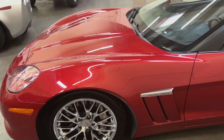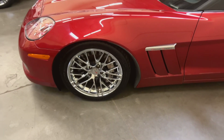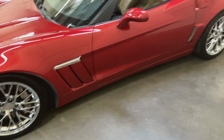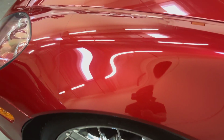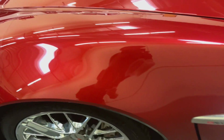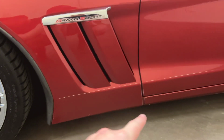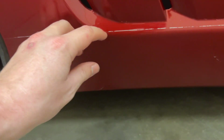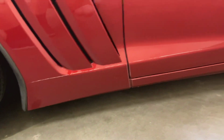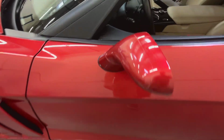So on the driver front quarter, the car is lowered a little bit. It is not stock height, so it's got a little bit more aggressive stance to it. See, there's more PPF on the whole bottom section. That's what that is. And the mirrors have PPF as well.